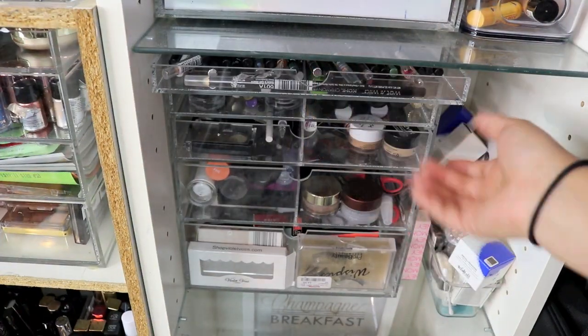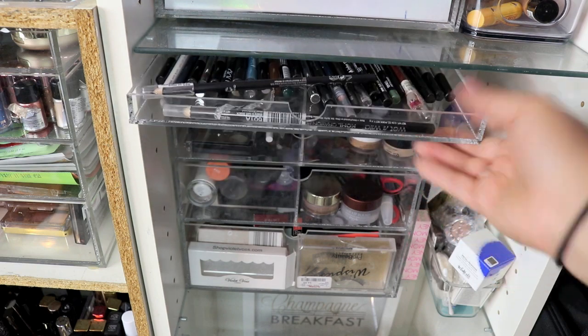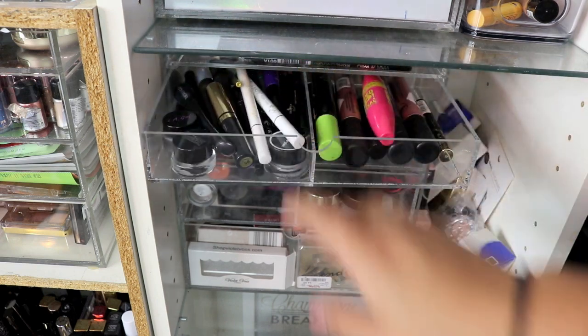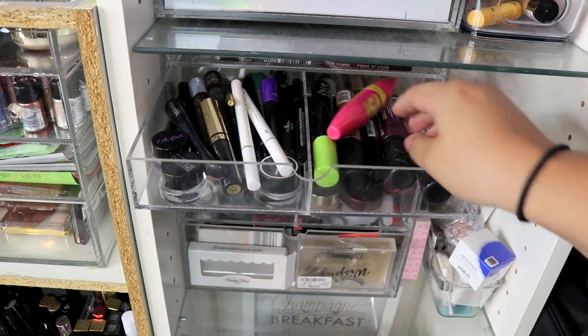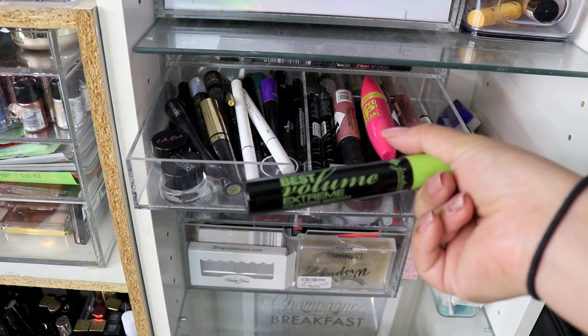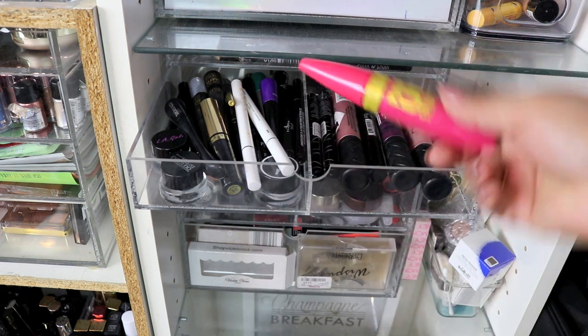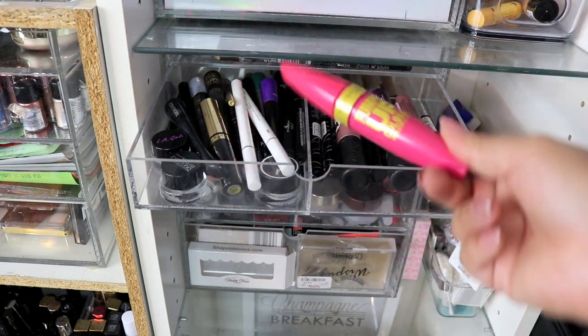Now in this third section, I have a bunch of eyeliners, and I feel like eyeliners are one of those things that you also don't get rid of because you can always use whatever colors. And now we have a bunch of liquid liners and mascaras. And I'm going to get rid of this one. I hated this one. I literally bought it, used it once, hated it. And I'm going to get rid of this one because, one, it's probably dried out, too old and gross, so we don't give a shit about it.